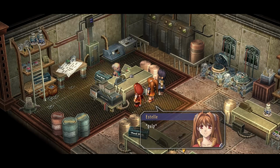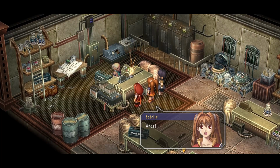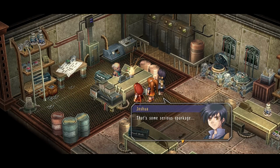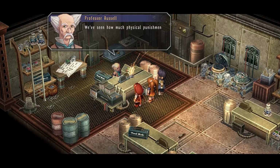Let's get started. Look. Oh. Whoa. That's some serious sparkage. Okay, shut it down for now. We've seen how much physical punishment it can take, and how much punishment our ears can take as well.